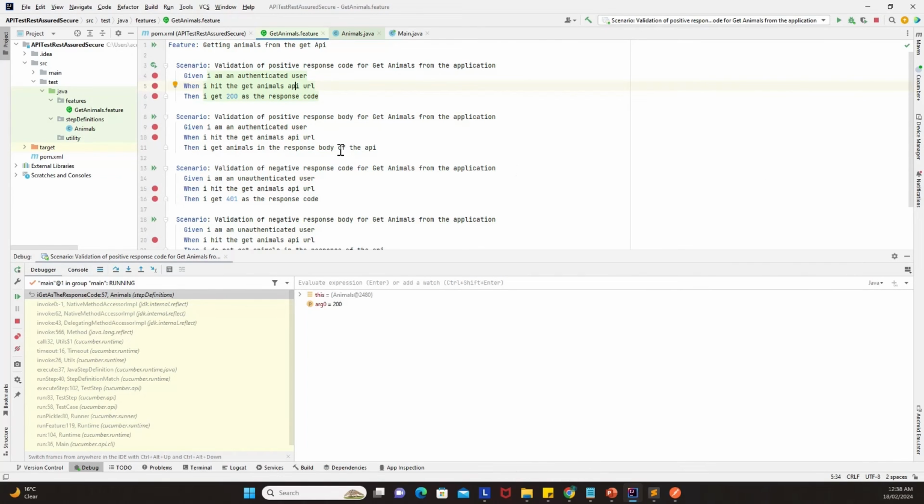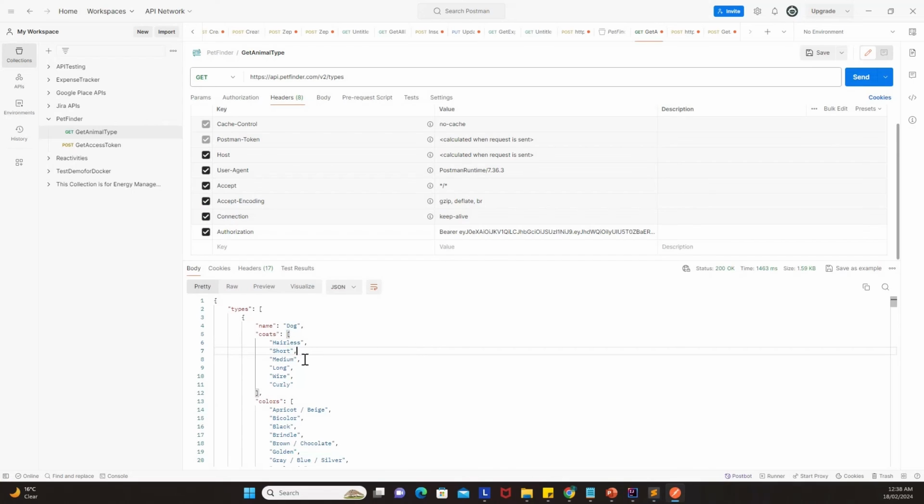For the response body, what we can do is pull up a value here, that is types and then the first name as dog. That is a validation that we can put, and this should be constant, or at least it should be validated that the response body is correct. It depends on how in-depth a test you want to do for the response body. But having said that, at least I'll show as an example that this particular value should be validated.